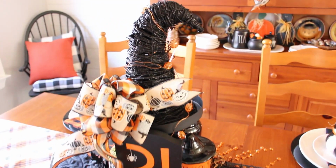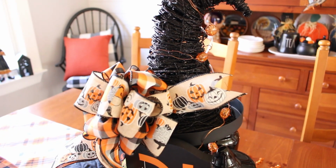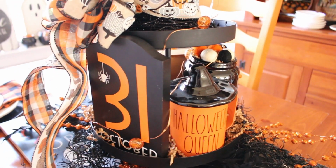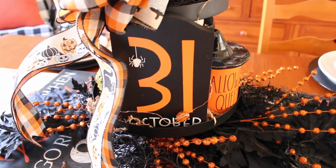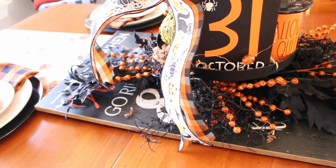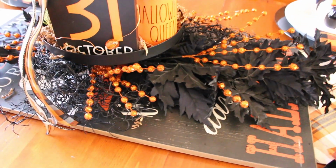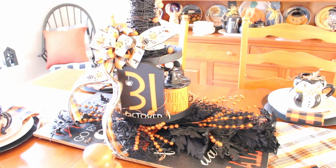On top, I have a witch's hat that I found at Michael's with a big fluffy bow on it, and I have the tier tray all decorated with fun little Rae Dunn pieces. I have a couple mugs and some canisters on there. This big 31 sign was a find from the Target dollar spot a few years ago. I have everything resting on a Halloween sign that I found at Michael's. There are some black leaves and some sparkly beads all mixed in. I just think that it looks so fun and so perfect for Halloween.